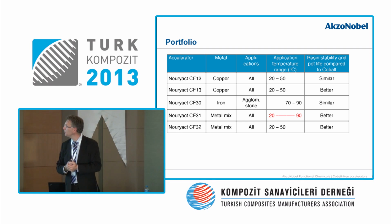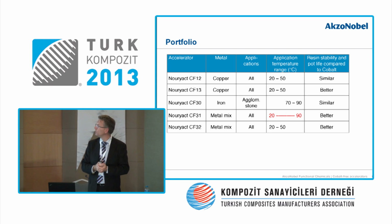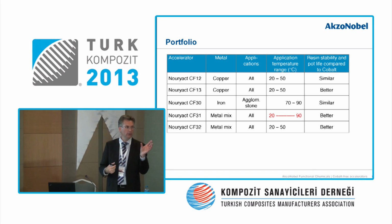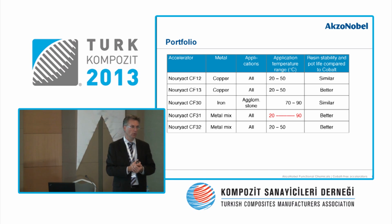It has a better stability in the resin, and the same we see for Nurex CF32, which is the same type of approach, a metal mix accelerator. All applications, but at room temperature curing, and it also has a better pot life stability compared to cobalt.